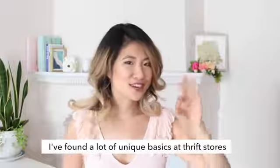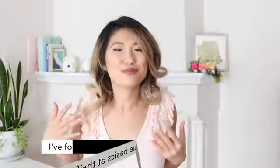I really love the ruffle detailing on the shoulder, so on trend for spring and summer. I also love the blush color. It goes along with my capsule wardrobe. This top was such a great find. You never know what you can find at your local thrift store.